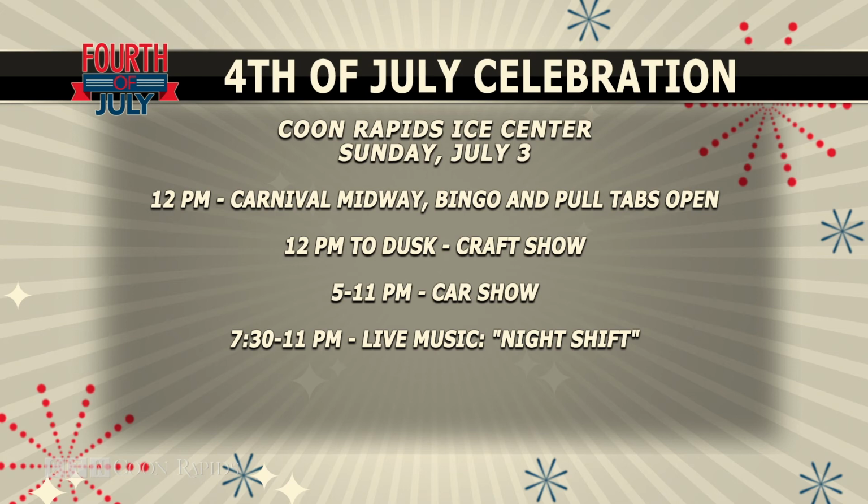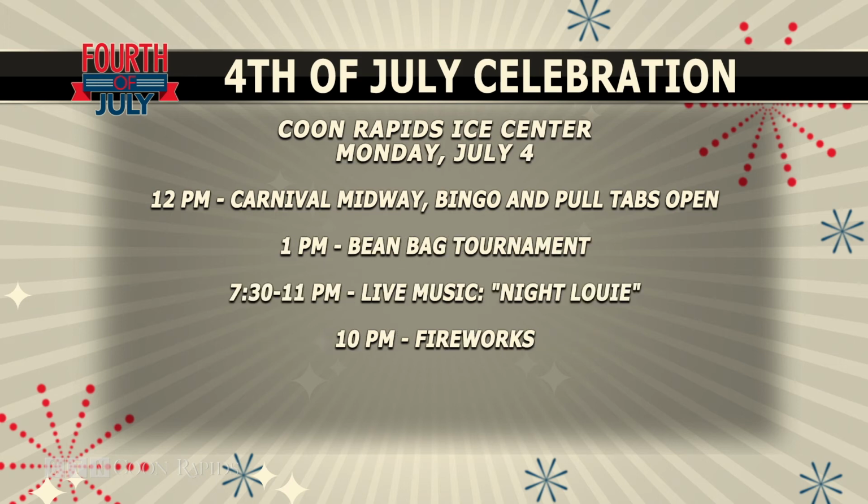On Sunday, the Midway opens at noon. There's a craft show that runs from noon until dusk. Also from 5 to 11 p.m., there's a car show, and from 7:30 to 11 p.m., the band Night Shift performs. And on July 4th, the Midway opens at noon. At 1 p.m., there's a beanbag tournament. At 7:30 p.m., the band Night Louie takes the stage.